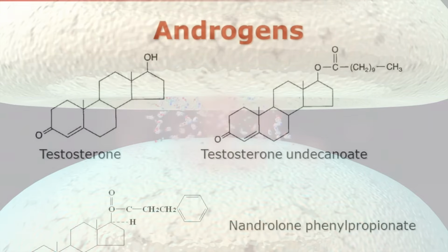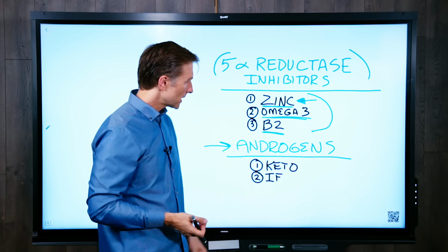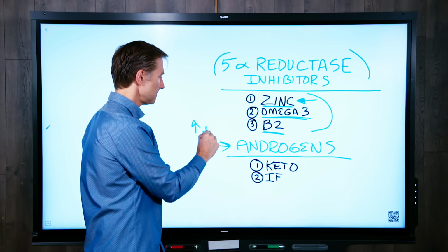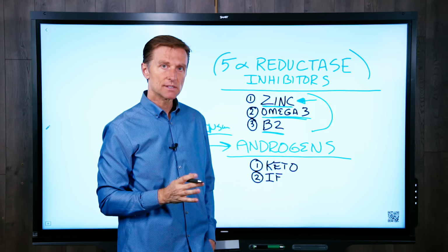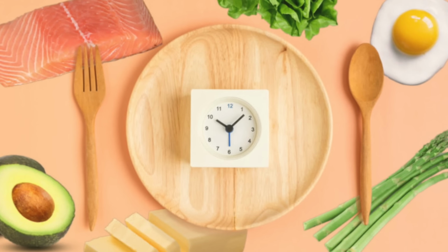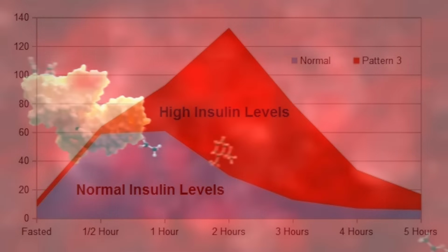All right, next one, androgens. How do we normalize androgens in a female? As in, how do we improve polycystic ovarian syndrome? Well, guess what? One of the biggest causes to this is high levels of insulin, okay? High levels of insulin, which cause insulin resistance, end up causing too many androgens. So you guessed it, get on keto and intermittent fasting. But these 2 actions will help greatly normalize insulin, which will then help normalize androgens.